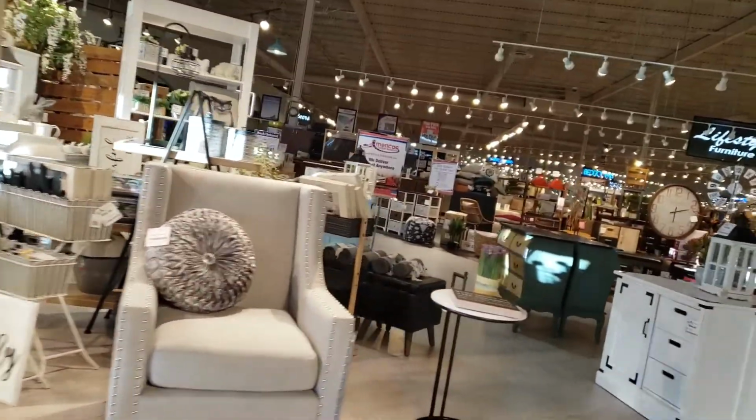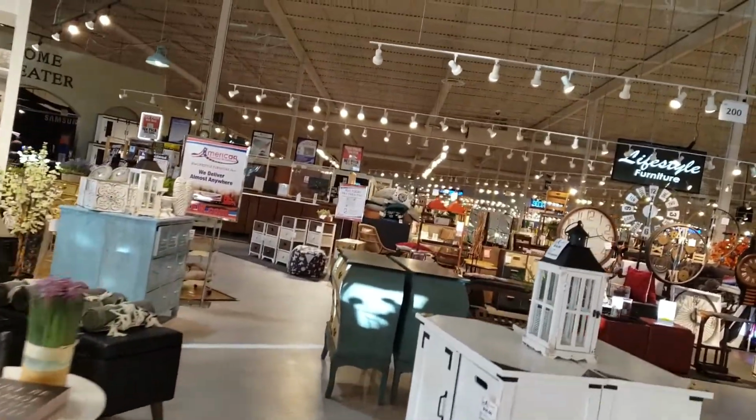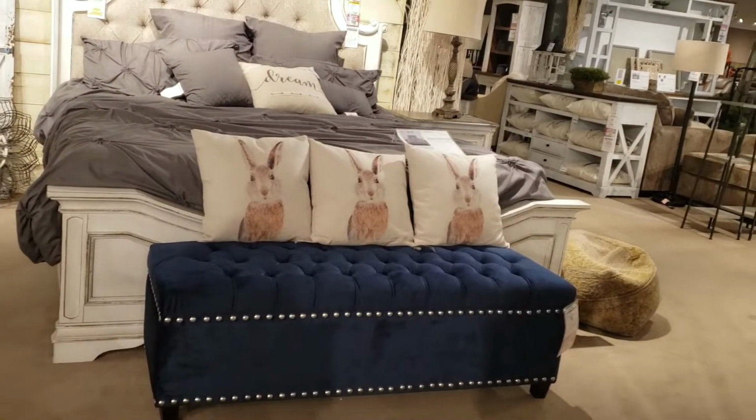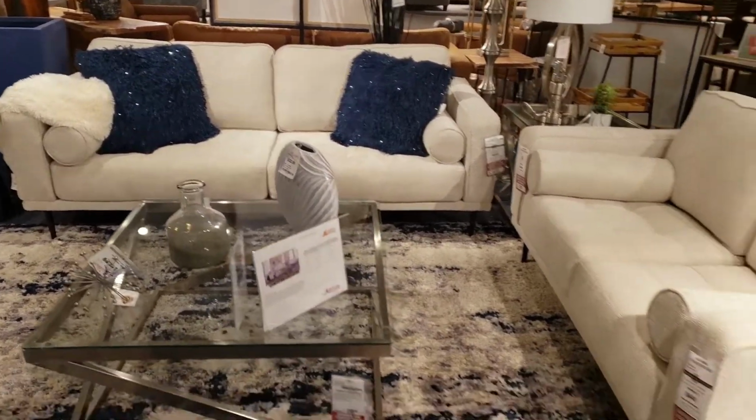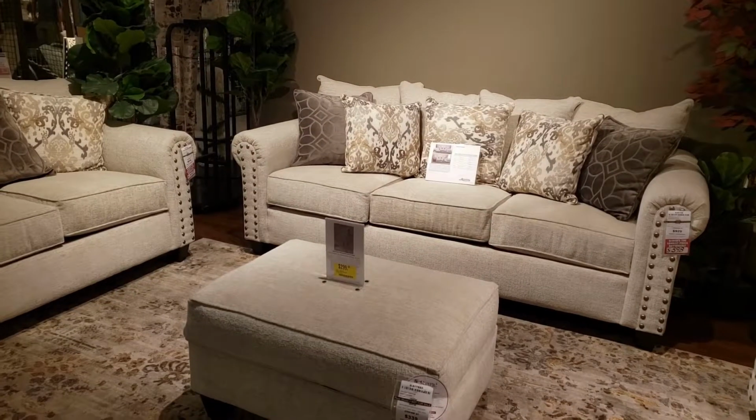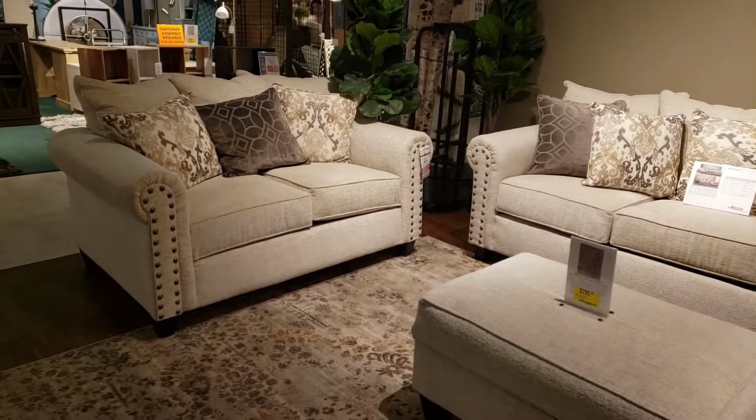I like that little shirt there. Oh. Yeah. Leather chair with those things there. Skates. Mm-hmm.